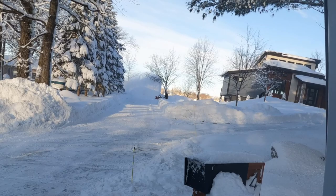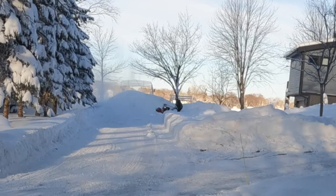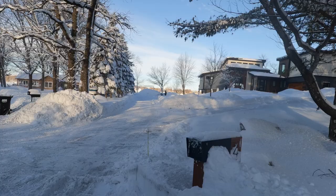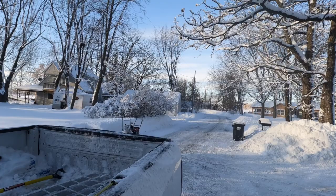Otherwise I don't know that I'd be doing this one, but it's worth my while, so I'm gonna do it. Got Dad down there using the Toro Power Max. What a guy, huh? Came to help us out. I'm gonna jump out here, use the power clears over there, and we're gonna clean this thing up.